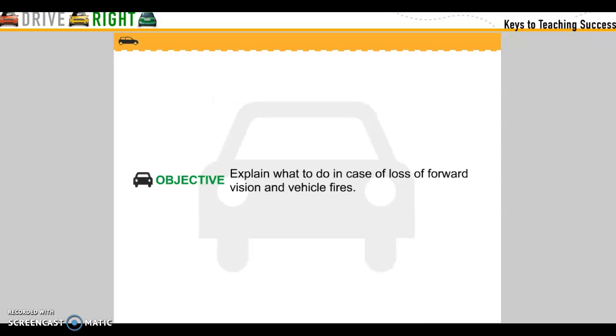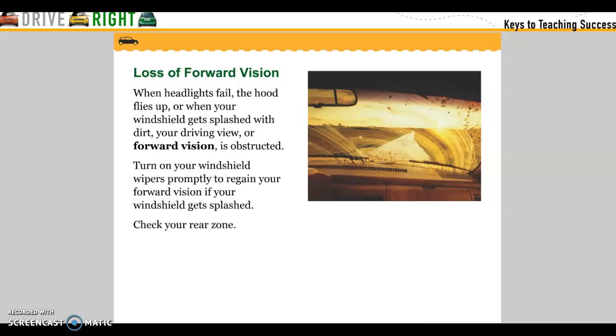Objective: explain what to do in case of loss of forward vision and vehicle fires. Loss of forward vision. When headlights fail, the hood flies up, or your windshield gets splashed with dirt, your forward view is obstructed. Turn on your vehicle's windshield wipers promptly to regain forward vision if your windshield gets splashed. Check your rear zone.